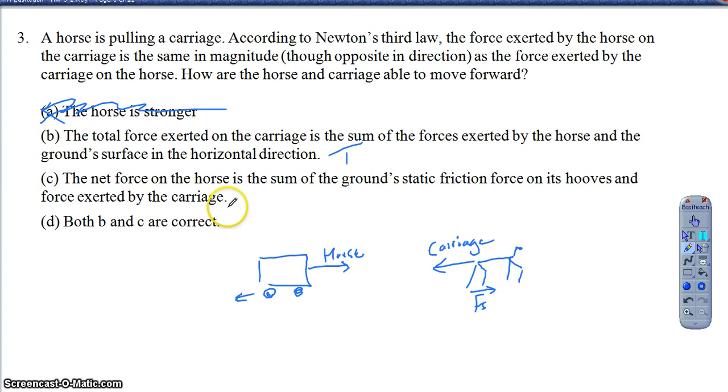So that's also true for all of those slip-ups I had as I was describing this. The net force on the horse is in fact the sum of the static friction and the carriage acting on the horse as well. So actually, option D is my best option. Both B and C are true. Both of those contribute to the net force, and therefore, again, option D is my best answer.